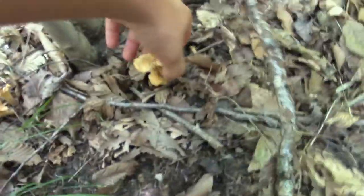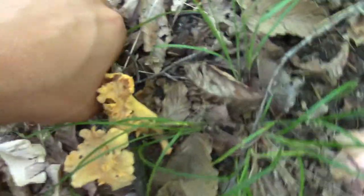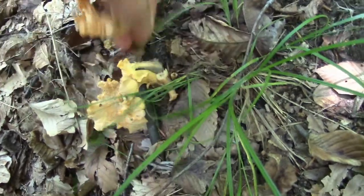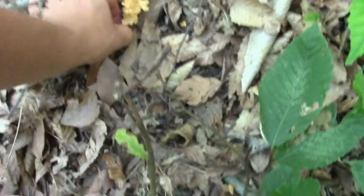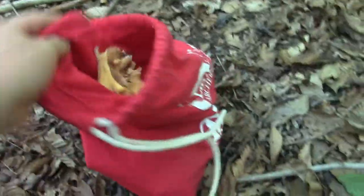That's what you're going after. I mean, they're scattered everywhere in this spot. Just keep adding them to the bag. Definitely gonna have a bag full. Like I said, guys, once you find a mushroom that's up, same thing goes for morels, chickens, pheasant backs, hen of the woods, you find one up earlier than normal, chances are they're gonna be up in a lot of other spots, and you need to start getting out before they're too far gone.